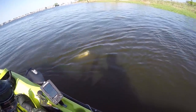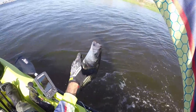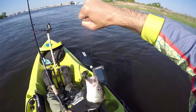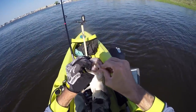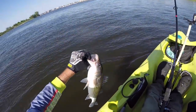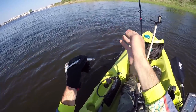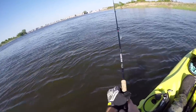All right, so we were paddling over, and I decided to jig up a little striper on the Zoom Super Fluke. That's a surprise. Maybe, whoa, easy, buddy. Maybe now we'll start seeing some activity. There we go. First little guy of the day. Not bad. This right here is what we're using: a 1/2 ounce jig head, little Zoom Super Fluke. When he hit, I was surprised. I was like, wait, is that a fish?